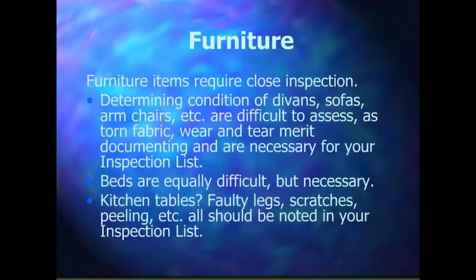Furniture, if you're getting a furnished apartment, furniture items require close inspection. Determine condition of divans, sofas, armchairs. These may be difficult to assess, as torn fabric, wear and tear merit documenting and are necessary for your inspection list.